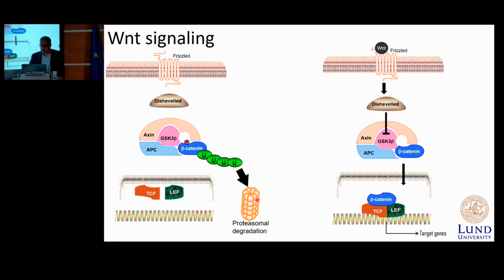When Wnt is present, it binds to its receptor and causes a conformational change of the receptor, and this activates Dishevelled. The function of Dishevelled in this cascade is that it blocks GSK3 beta. So GSK3 beta cannot phosphorylate the beta catenin now. The beta catenin is released from the destruction complex, moves into the nucleus, binds to the transcription factor TCF-LEF, and increases the expression of different target genes.